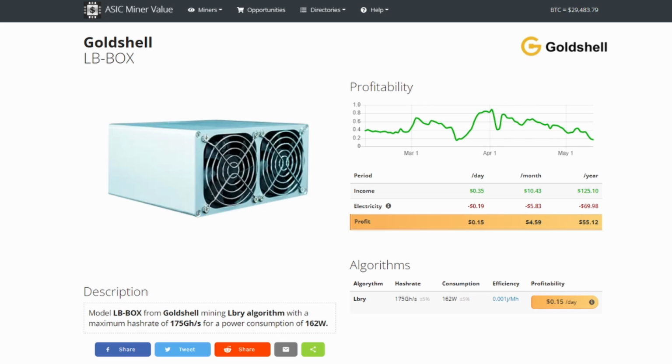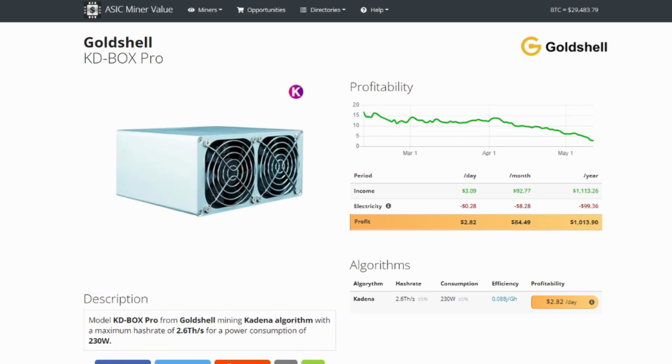A lot of these devices, as we've talked through, are devices that you're buying now in speculation that they bubble in the future or that they pop in the future. Something like the KD box has a little more legs to it. $2.82 per day in a very down market on May 11th. Still pretty good. This definitely should be double or triple where it is, especially for something like Kadena.